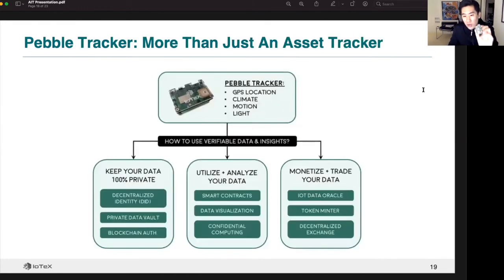But Pebble Tracker is more than just an asset tracker. This is starting to get into some more futuristic concepts, I would say. And it really goes back to that Web 3.0 vision, to reconstruct what we can do today, but with Web 3.0 technology. So Pebble Tracker generates these four metrics, but how do we use our verifiable data and insights? We talked a lot about utilizing and analyzing our data through things like smart contracts, data visualization, and in the future, confidential computing, if we want privacy preserving computations across maybe parties that don't trust each other.